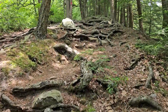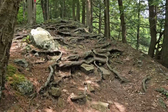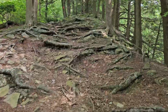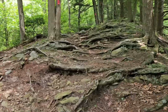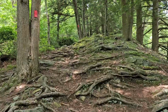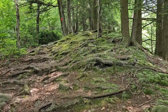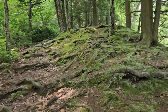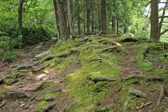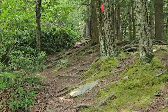Here's a fun section of the trail where the roots form steps. This is one of the steeper portions, but totally doable if you're in reasonably good health, if you just take your time. Here you see the moss up over the roots and the rocks, and it looks like we're approaching a plateau. I'm hoping for some great views of the gorge.